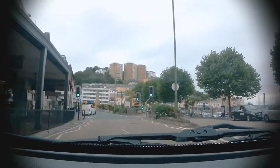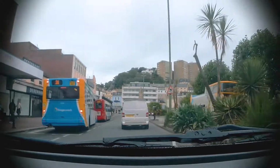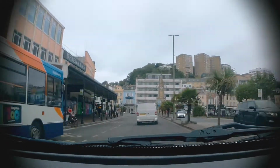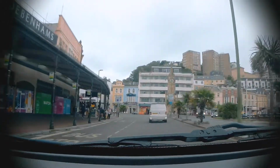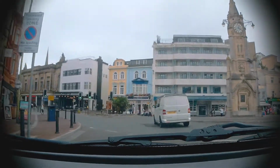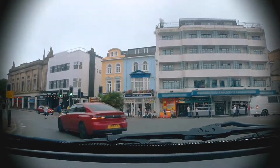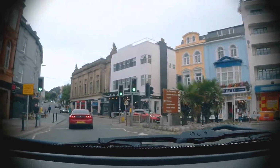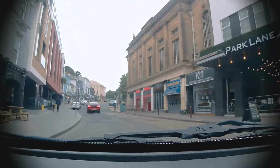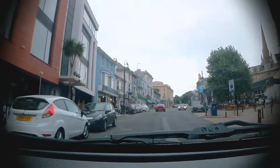Round by the harbour side. And passing the clock tower and Devon's on the left. There's a nice cafe at the top in Devon's. A Park Lane on the right, and I do remember going in the Venue nightclub on the right hand side, but that's no longer the Venue now.